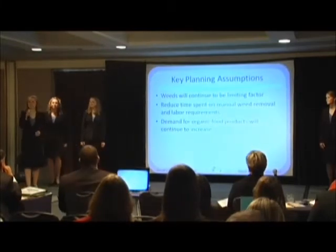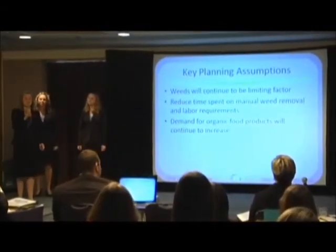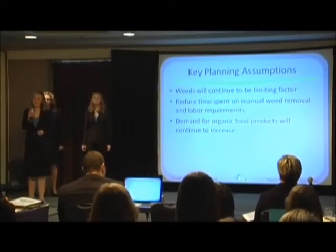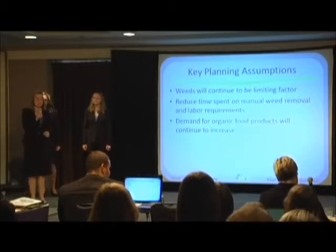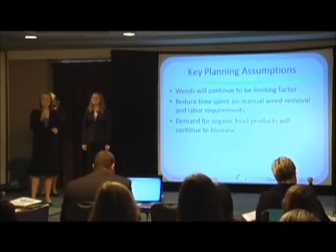This marketing plan is based on several key planning assumptions developed based upon research done at Spartan Agri-Marketing. First, organic producers will continue to view weeds as a limiting factor in organic crop production. Second, organic producers will continue to look for weed control methods which reduce time spent on manual weed removal and the need for labor requirements. Finally, the demand for organic products will continue to grow.